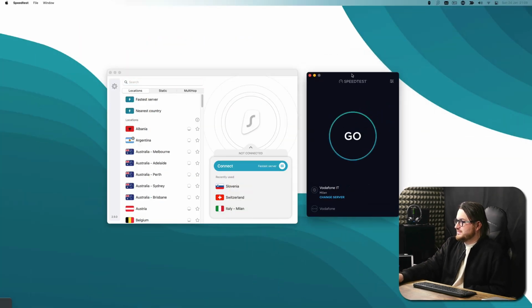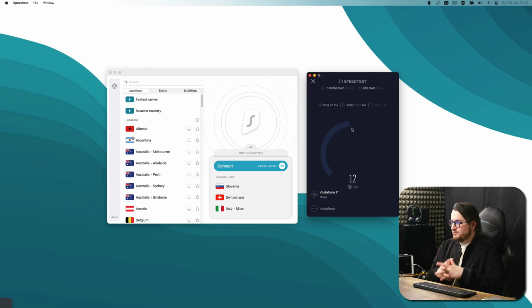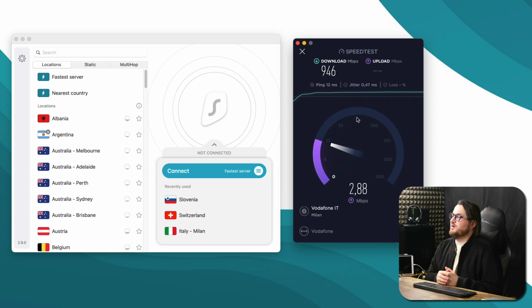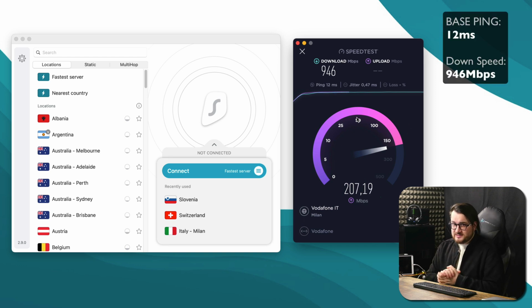The first test, or how we would structure this test, is this way. You would go to your speed testing app and take a base test. So we're just going to run a base test to see how fast my current internet connection is, and then from there on we'll be able to see how fast Surfshark relates to that speed. So as you can see, it's doing really good. I got a ping of 12 milliseconds and a download speed of 946. That's like a whole gigabit.